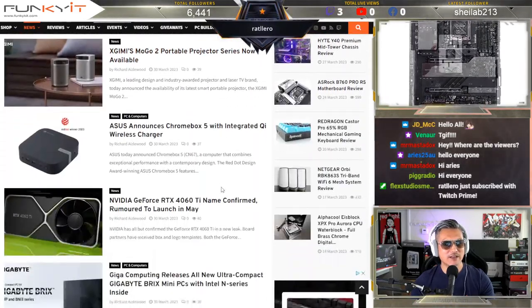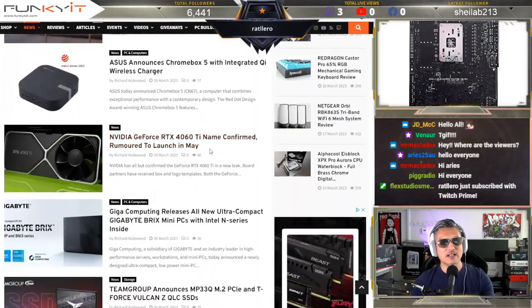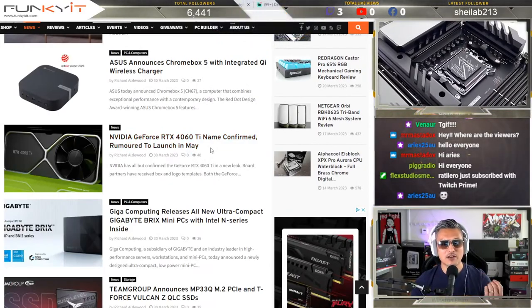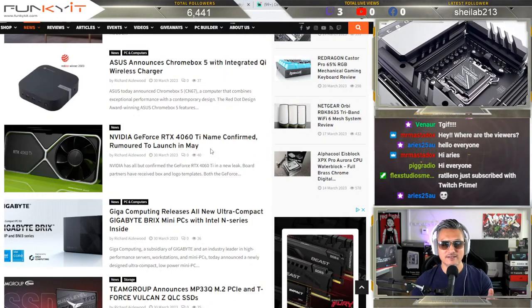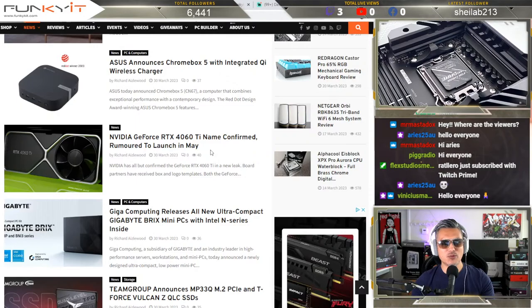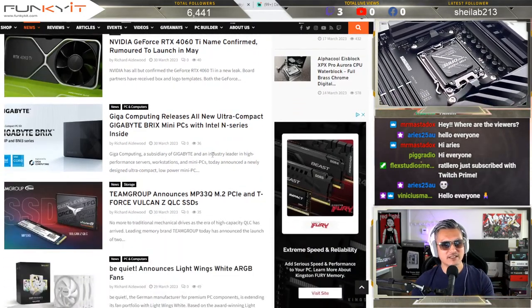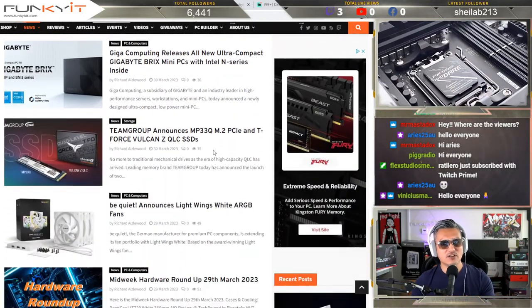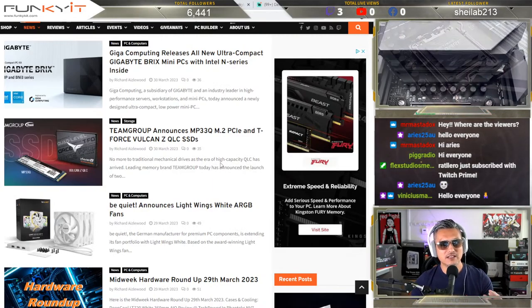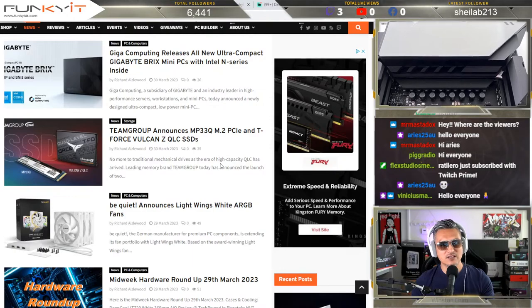Do we also have other... Oh, this is interesting as well. NVIDIA releasing the RTX 3060 Ti, that's going to be coming out probably around about May. So we'll probably see those at Computex. So we'll be covering that as well while we're at Computex. And then you've got some coolers from Be Quiet. Team Group are releasing their M.2 SSDs.